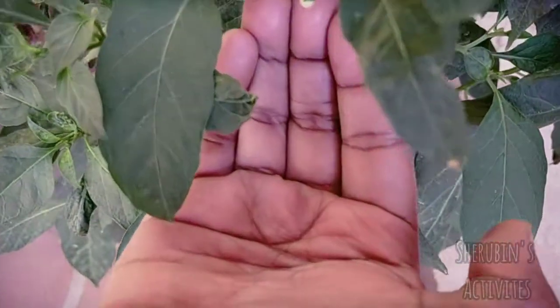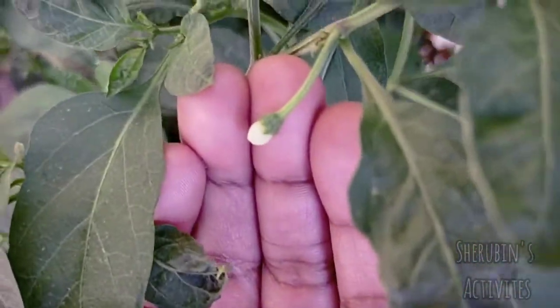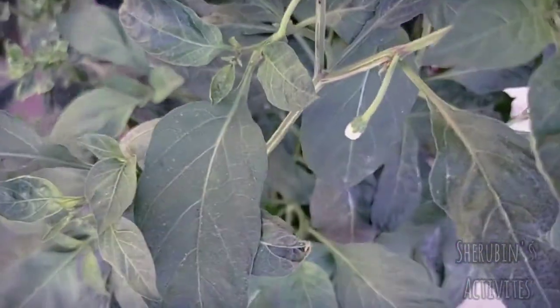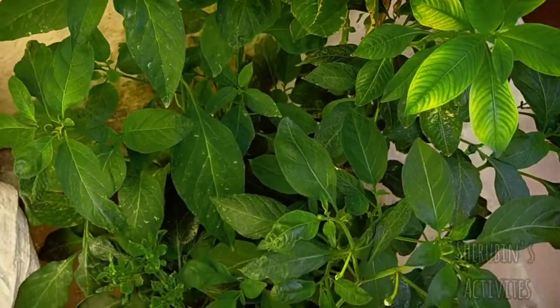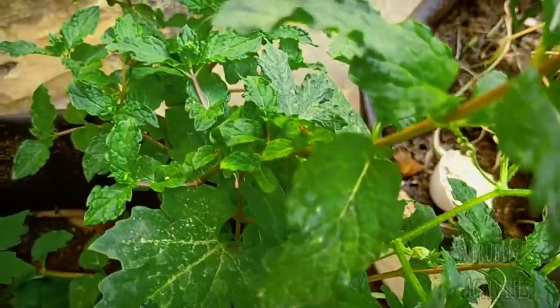And the next one is my chili plant, and it recently got this flower. Actually, it's been a really, really long time since we planted this, and only recently it got a flower, and we've been waiting for so long.